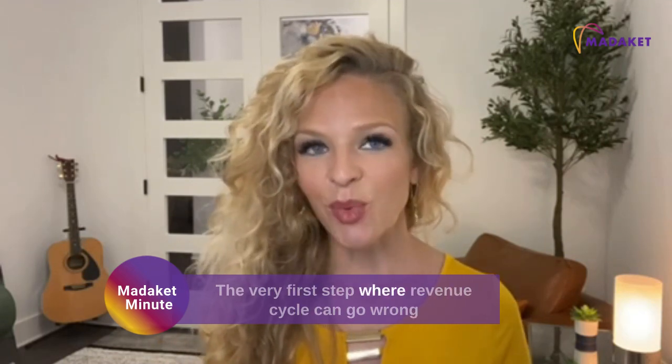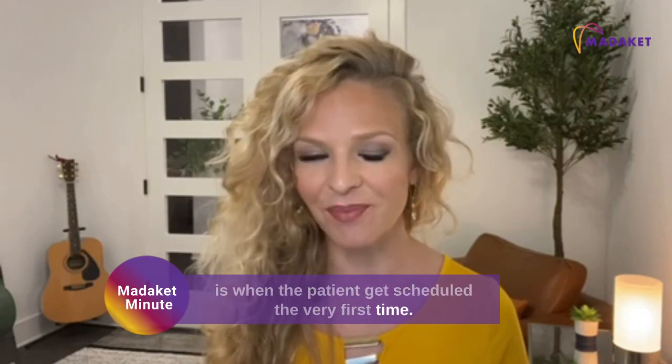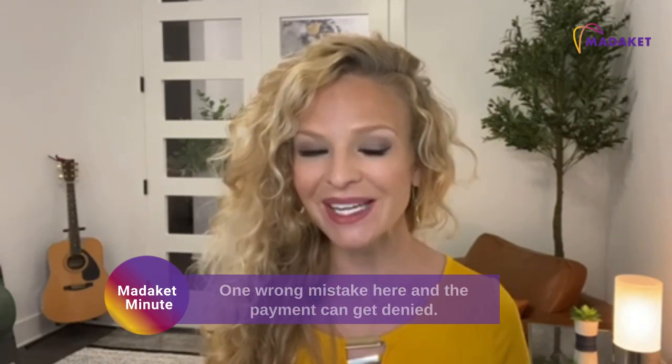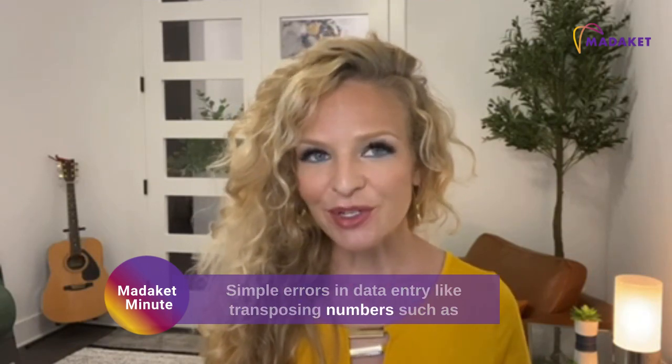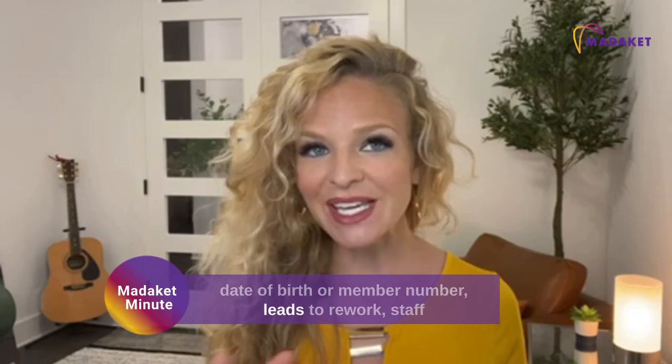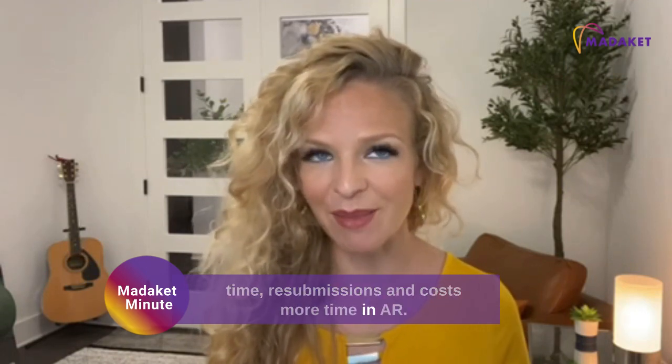The very first step where revenue cycle can go wrong is when the patient gets scheduled the very first time. One wrong mistake here and the payment can get denied. Simple errors in data entry, like transposing numbers such as date of birth or member number, leads to rework, staff time, resubmissions, and costs more time in AR.